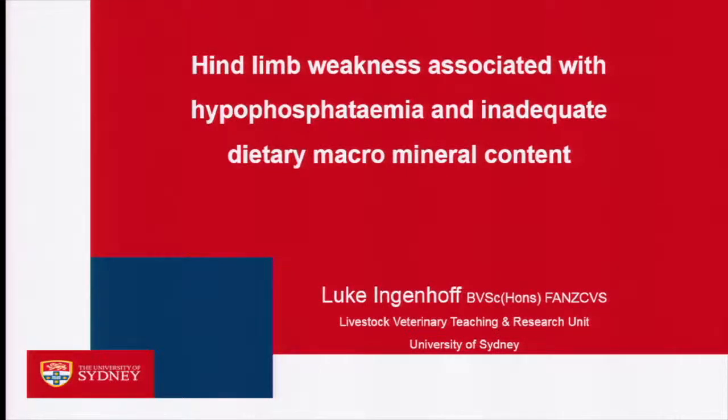Okay, this is a case-based presentation. An interesting case, a herd-level case that I saw in Australia that caused hind limb weakness over a prolonged period of time.